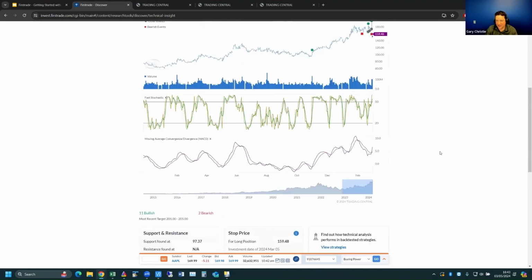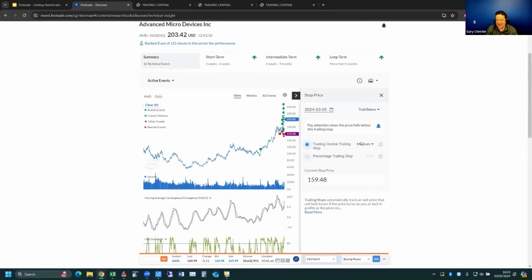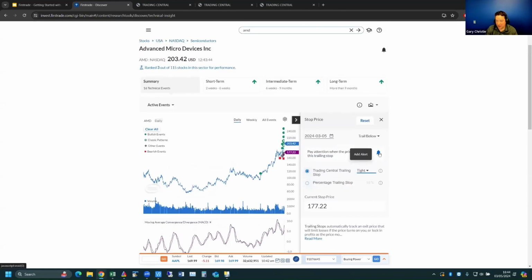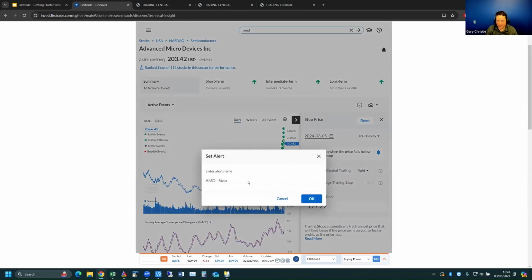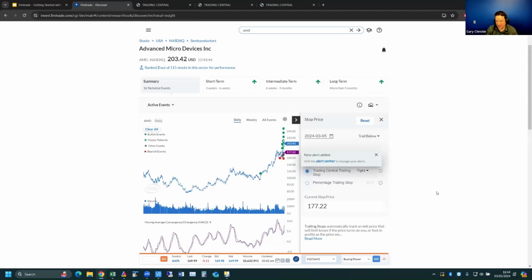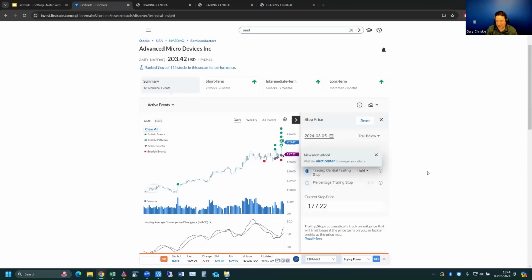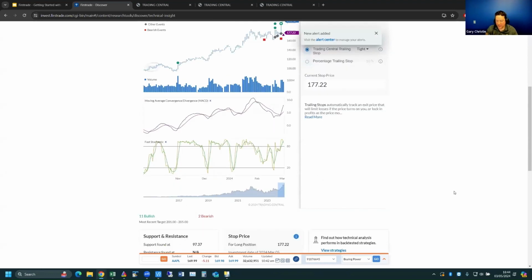So if I click on stops, you can go ahead and edit those. I can create a stop by volatility, like a tight stop, and I could go ahead and change that to whatever I want, but also add an alert. So boom, AMD stop has been alerted now. So I assume I'm a long position. I'll be alerted when something happens where it reaches my stop, which you can change, by the way. So again, this is all automating your work. And I'm always a big believer in always having a stop loss before you enter the trade. Know your exit strategy before.